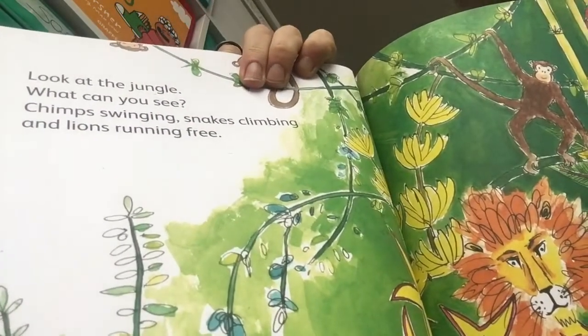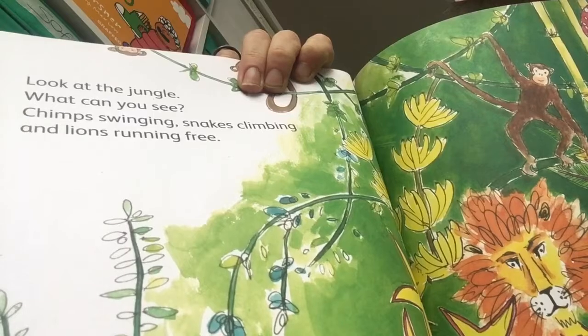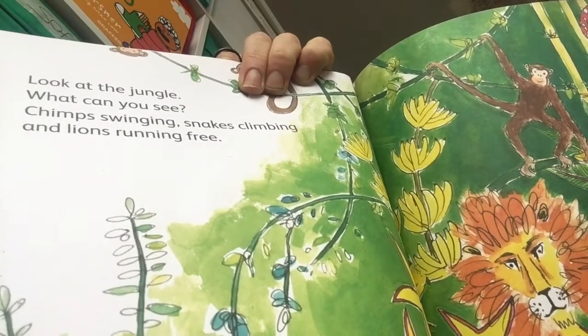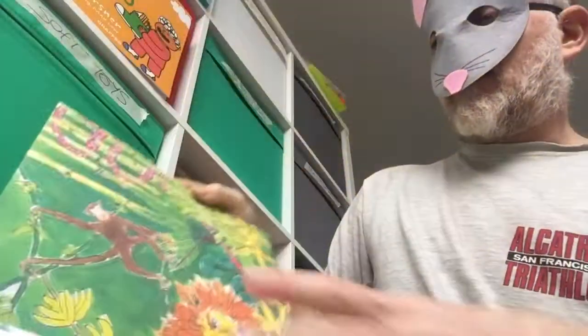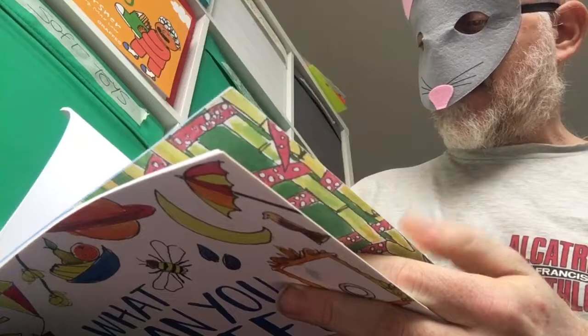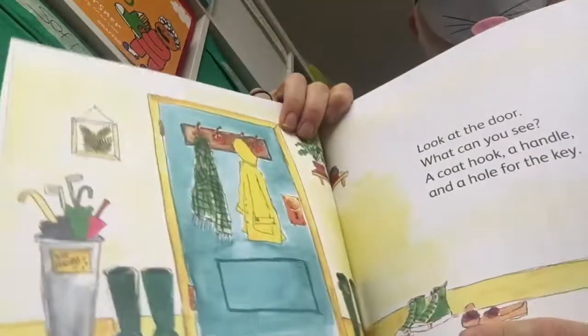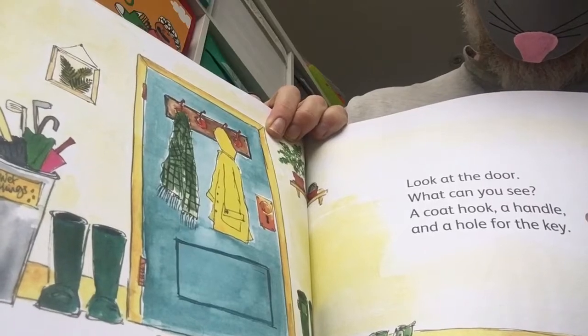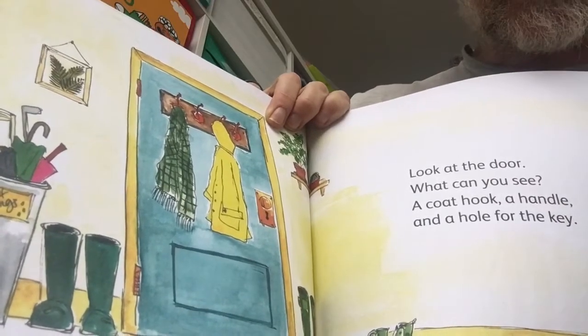Look in the jungle, what can you see? Chimps swimming. No, chimps swinging. Snakes climbing. And lions running free. Yes, it's probably just as well that we're not in schools, because I'd be giving all the children my cold, as you can probably hear. And this is quite a nice one as well. Look at the door, what can you see? A coat hook, a handle, and a hole for the key.